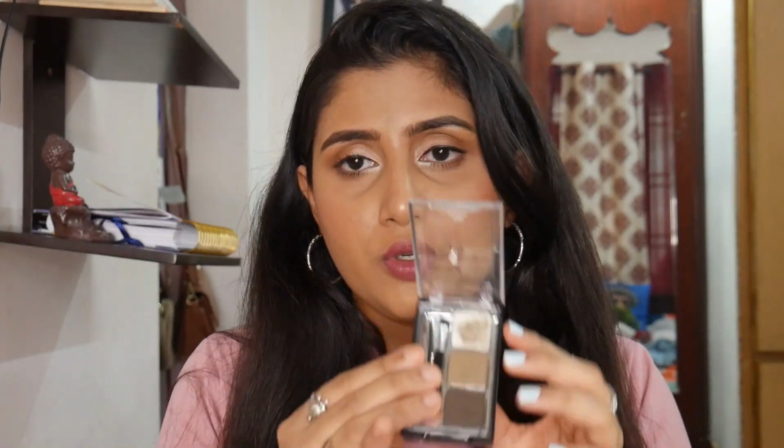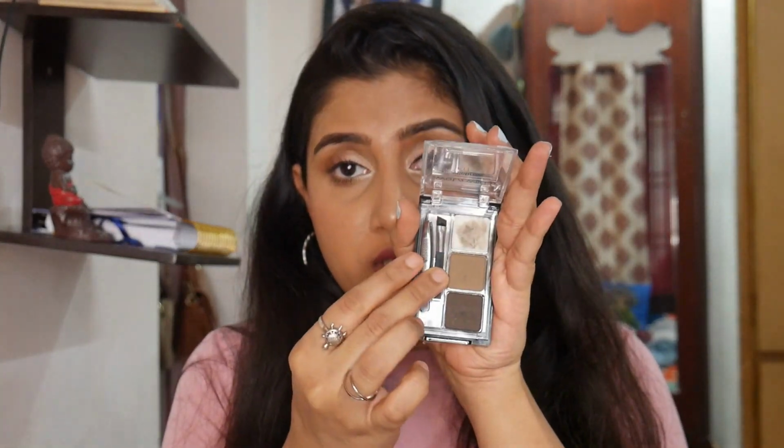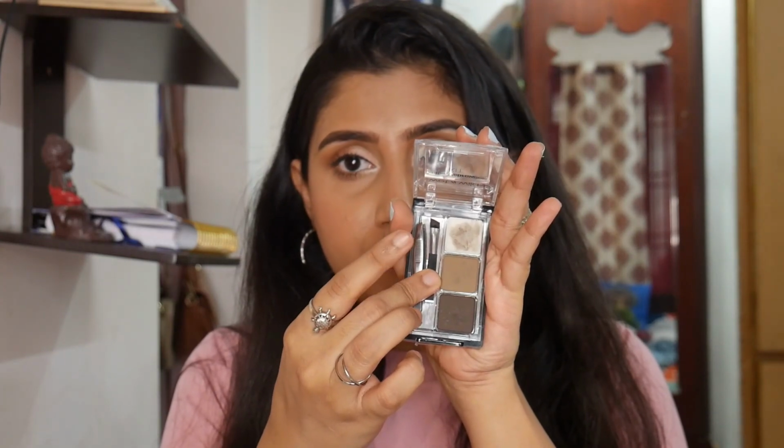Very beautiful, with a very good amount of pigment to it, and you also get a teeny brush which is actually useful, and also a mini tweezer that comes in very handy when you're doing your eyebrows. You have extras that grow out, and you can just use this to trim off those extras. Overall, a beautiful eyebrow kit.